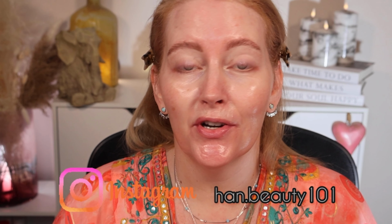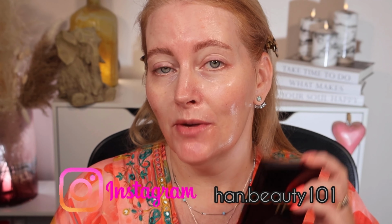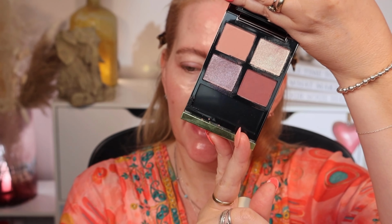Everyone, so today I've got the brand new eyeshadow palette from Tom Ford. This is the Metallic Mauve. So I'll be swatching this live for you and trying it on. But before I do that, I will be trying a brand new foundation from one of my favourite ranges. This is the It Cosmetics CC Cream range, and this is a new natural matte.